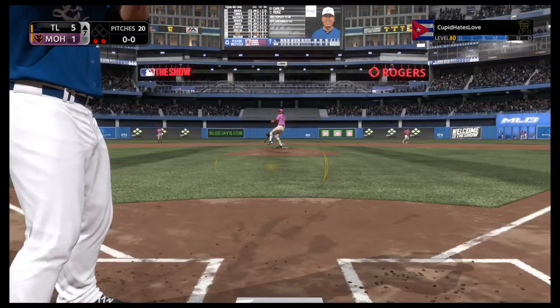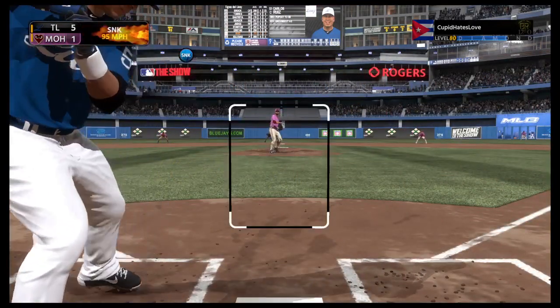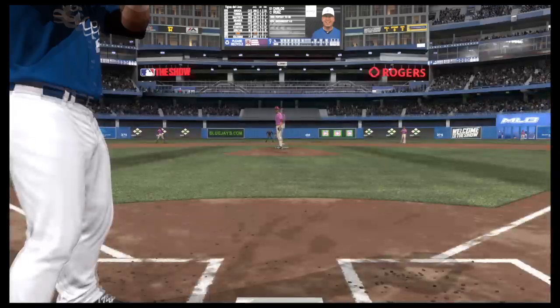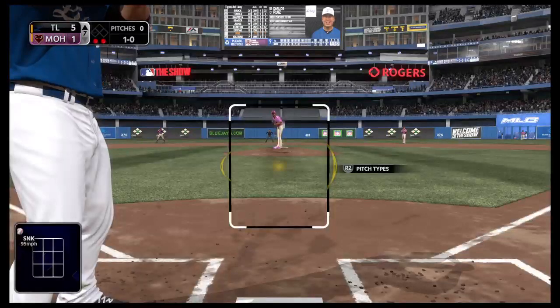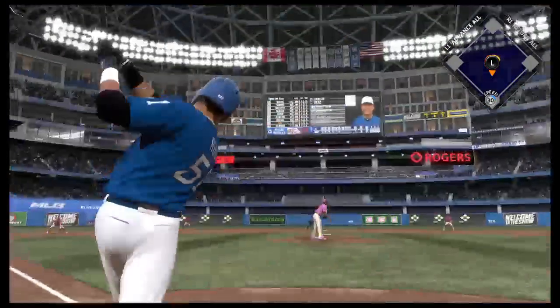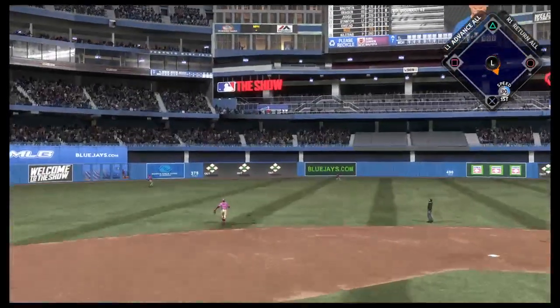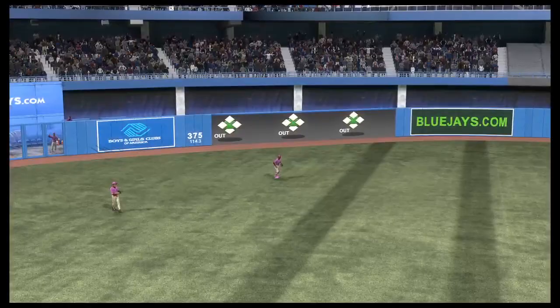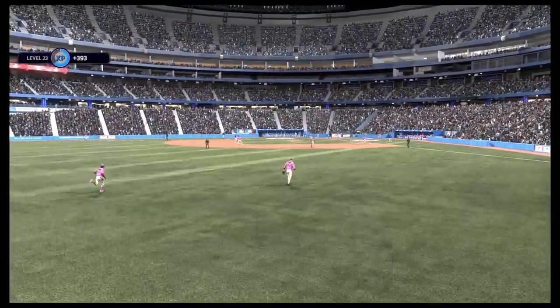3rd trip to the plate for him here tonight. 0 for 2 at this point. And that sinking fastball didn't sink. It stayed high. Joaquin Soria will get the ball here as he looks to get the final out in the top of the 7th. Lifted in the air out towards left center. Dawson on the move. He makes the play, and that'll end the inning.